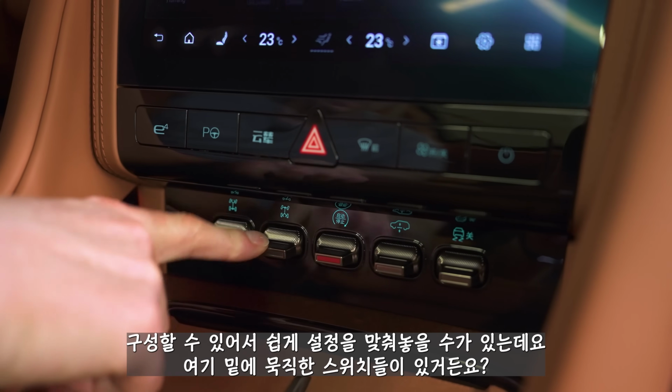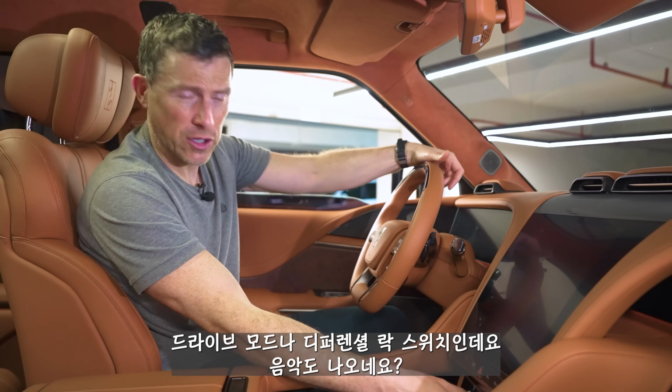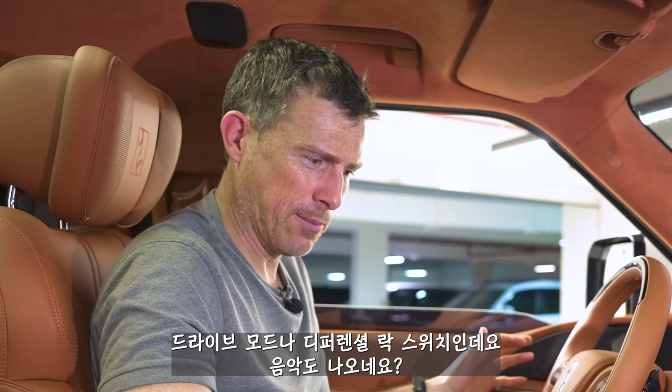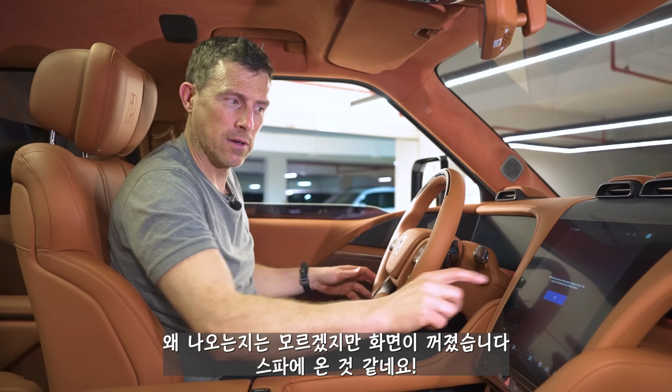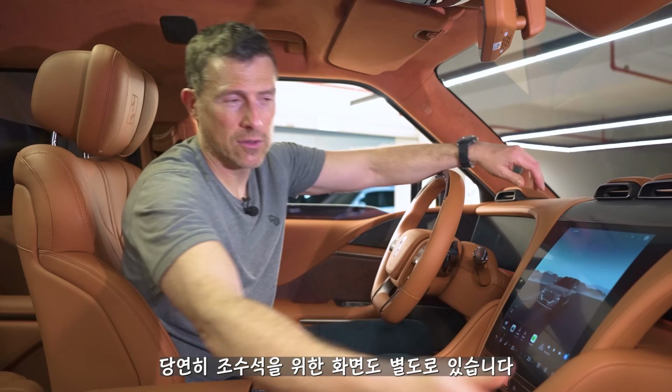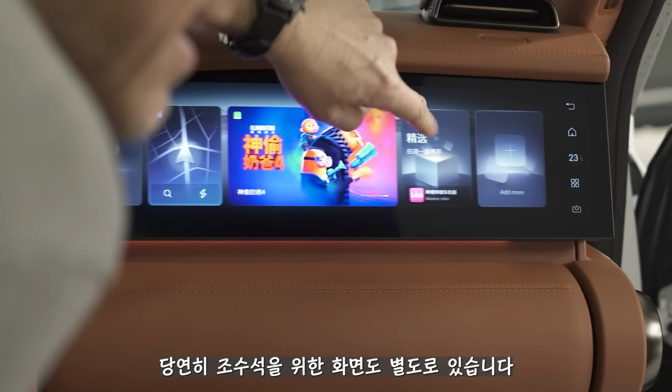There's some solid feeling toggle switches, which are for things like your driving modes, like your locking diff and stuff like that. And we appear to have some music. I don't know what that meant, but it's made the screen go off. I feel like I'm in a spa. And of course, the passenger has their own screen to mess about with as well.